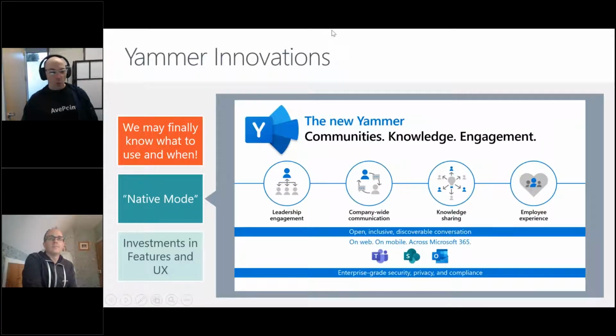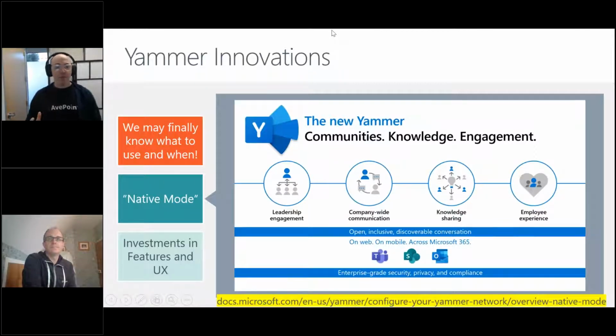Secondly, we need to talk about something called native mode. This is a big investment that Microsoft has made in Yammer as well. One of the benefits of consolidating onto a platform like Office 365, as opposed to using separate vendors for all these different services, is that horizontal capabilities, things like access control, security, e-discovery, and legal hold, can be applied in a monolithic manner across all the different services, using, hopefully, a single pane of glass.